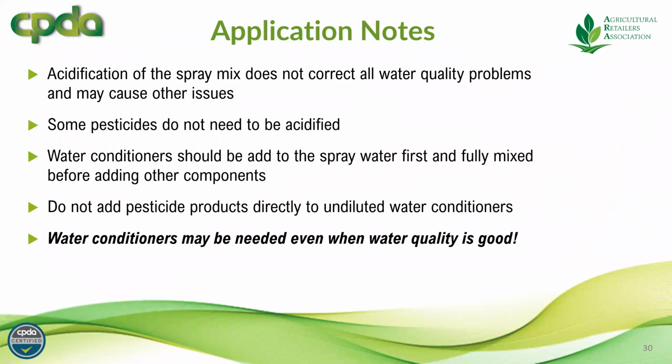Next slide, please. So, some application notes. It's important to understand and deal with some of the guidelines that apply to using water conditioners, and we'll be emphasizing them from this point forward. One thing to keep in mind is that simply acidifying a spray mixture does not correct all water quality problems, and it may actually cause other issues. The bottom line is that there are some pesticides that just do not need to be acidified, and we'll be discussing those. Another good rule of thumb is that all water conditioners should be added to the spray water first, and then they should be fully mixed before adding other components.